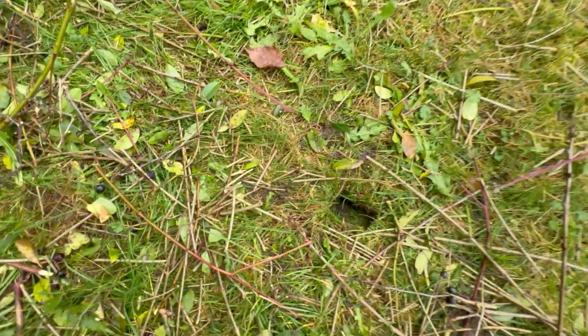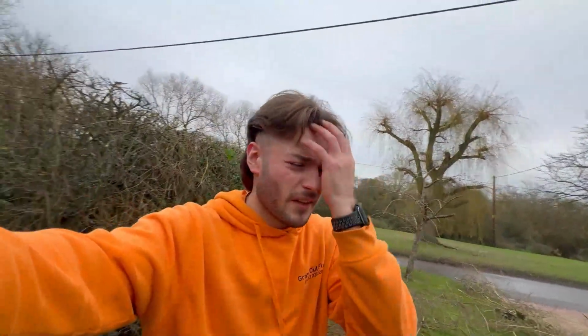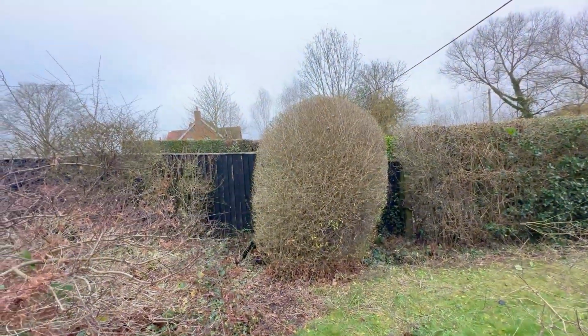Well, there you go. As you can see, this went through. There's a few spots in here actually. It completely went through. Here's one of them. Just completely went through the grass and it almost toppled over. So yeah, not ideal. I will say that, really not ideal. But look, we got it done. Shaped up this one as well.